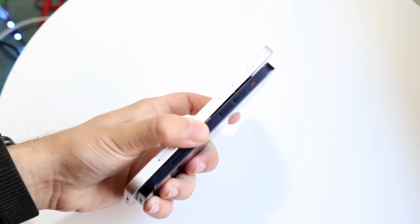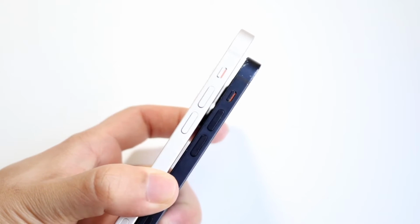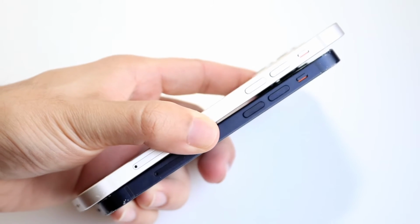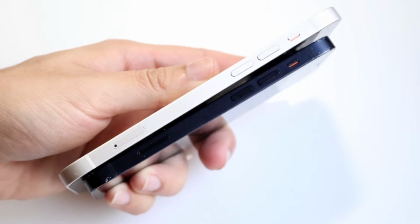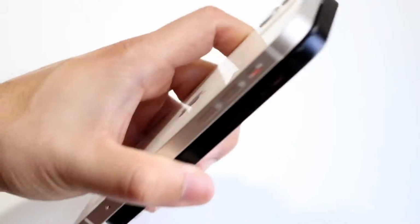For the rest of the body, you can also tell what's going on here too. And I definitely do like both of them. You can see the 12 mini is a substantially smaller phone. Look how much smaller it is than the iPhone 12. That right there is a pretty big difference. It's also much slimmer if you look from the top. Look at how much more narrow it is than the iPhone 12.